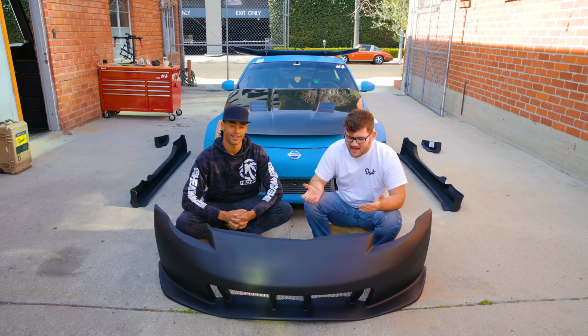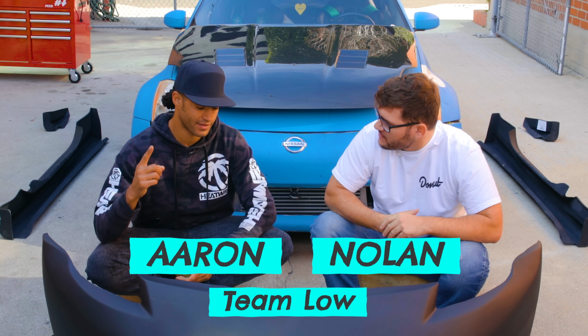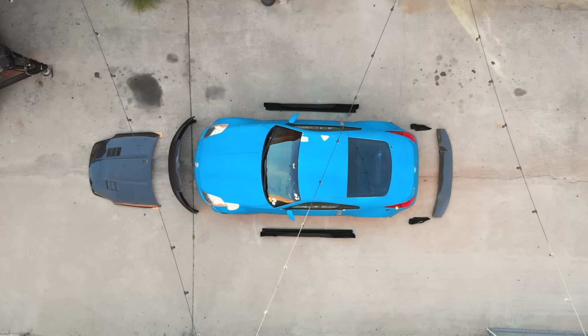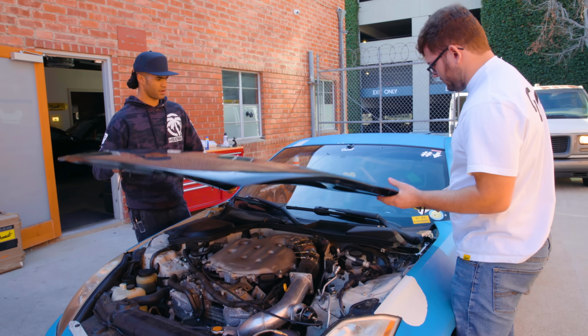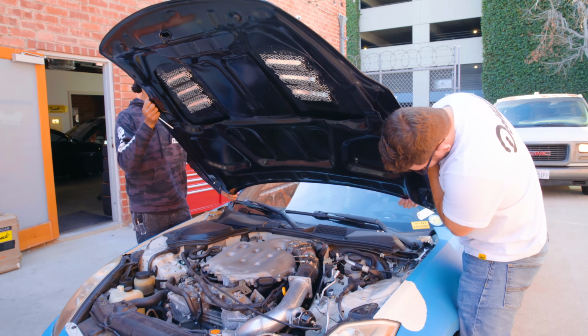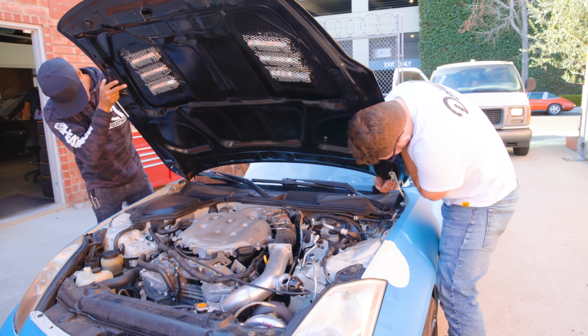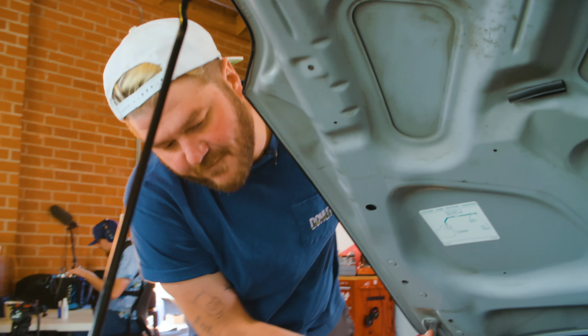All right, so it's time to put a body kit on our car. I've never done this before. I've done it before, but not to this extent. Can't be that hard. I don't like when you say that. I'm thinking we pull off all the old body panels and then kind of just go at it. Here, we'll try. Just keep your hand on the bottom there, because I'm telling you. A journey of 1,000 miles starts with the first bolt.